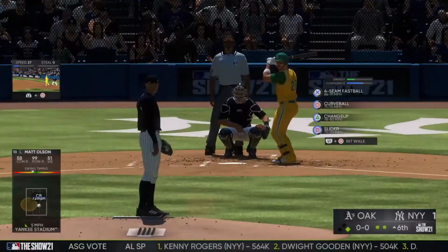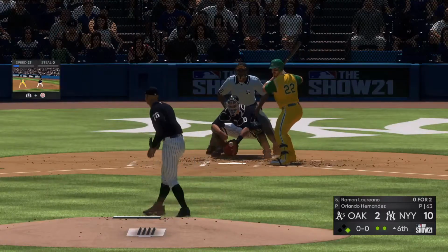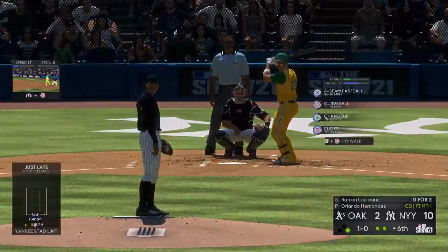Hey, guys, I like the execution by the batter there. He got a hanger in the middle of the plate. He could have come unglued, but he didn't. He stayed focused and drove a line drive base hit.